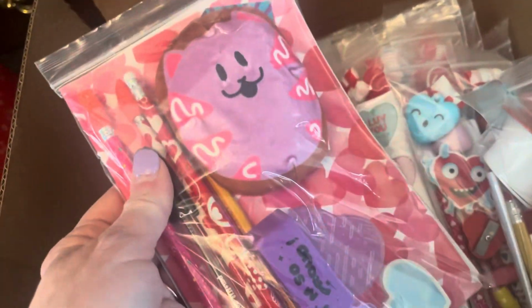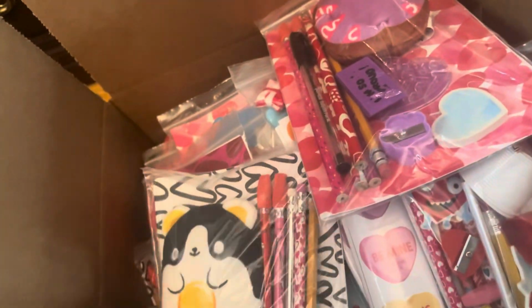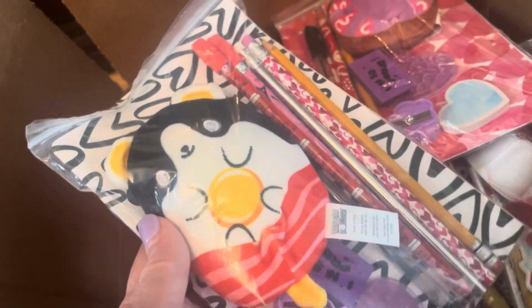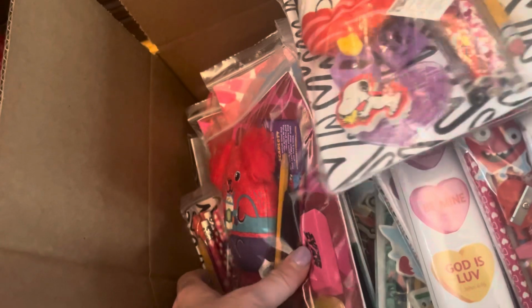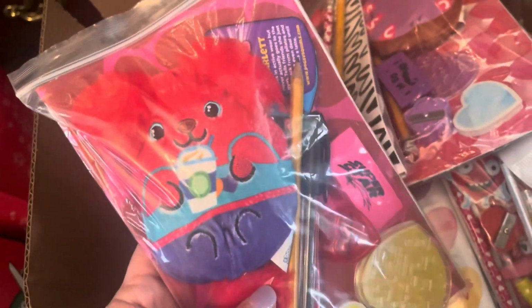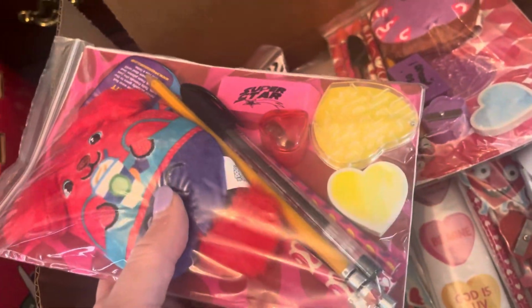So these are really nice because they're much bigger. There's another one of those with the toys, stuffy, a notebook of sorts, and here is another one. So these turned out super cute.